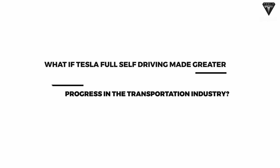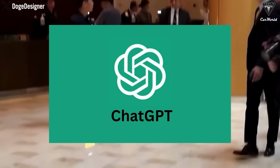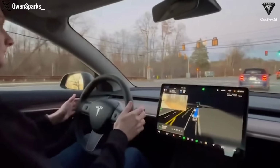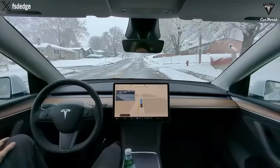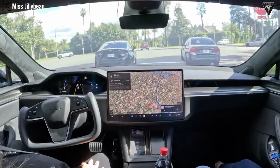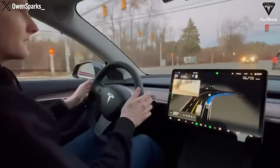What if Tesla Full Self-Driving made greater progress in the transportation industry? Like all AI products such as ChatGPT and Grok AI programs that Tesla's developing, observers are looking at the future to consider the purchase rate, or the percentage of Tesla buyers who would purchase Tesla FSD. Those looking outward are focusing on robotaxi, but we see something not only more valuable than robotaxi, but also with a faster transition process. That is robot truck.